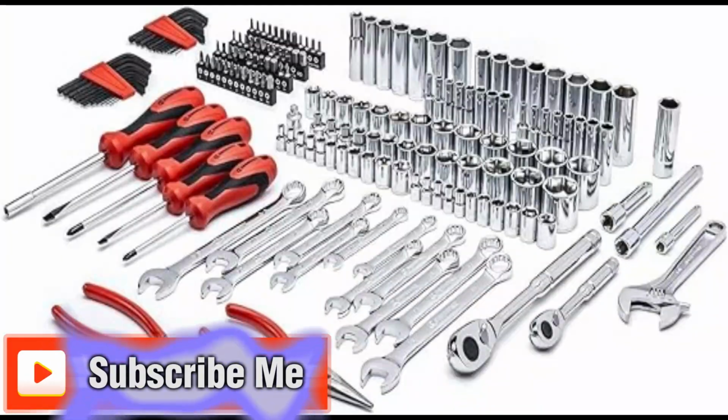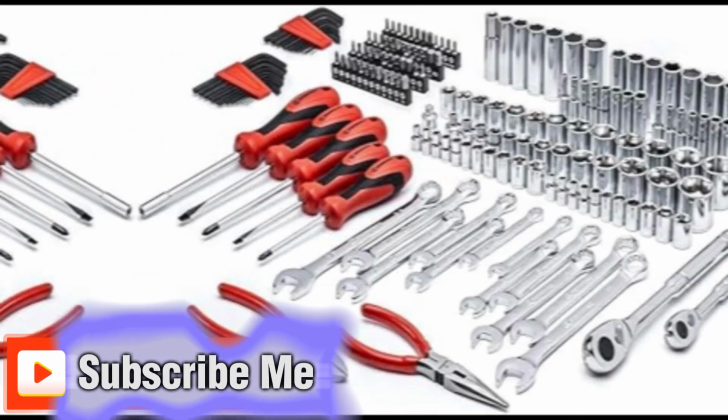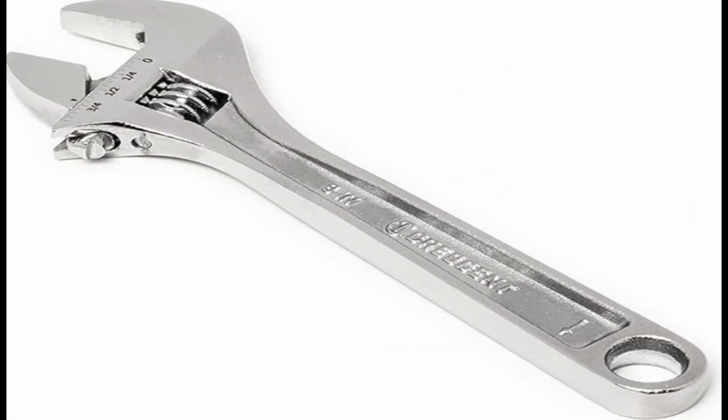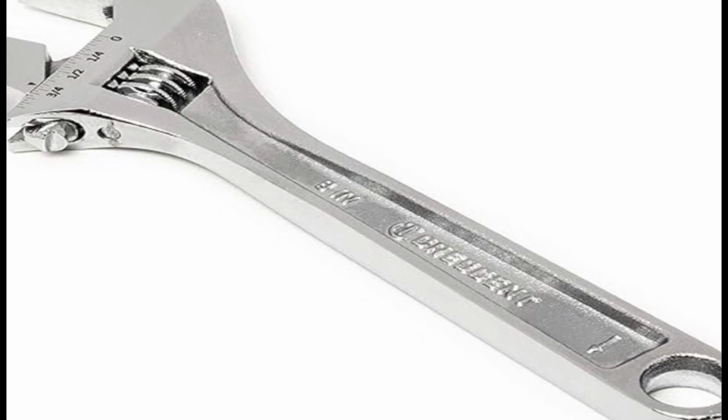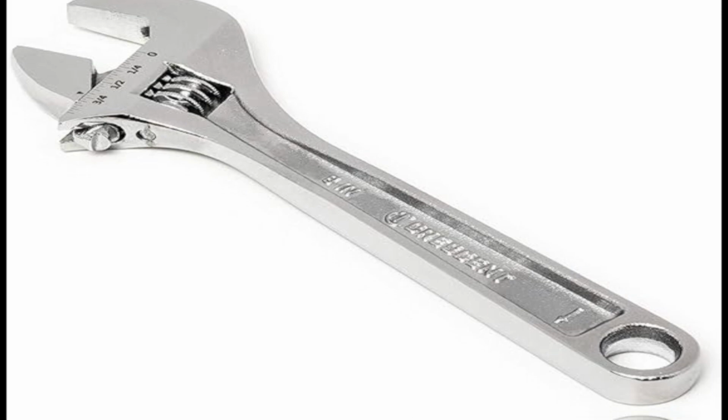These sockets and ratchets are some of the highest quality performers in the test, and there are a lot of them. You get 2 ratchets with 3 extenders for hard-to-reach places and over 80 sockets in metric and SAE, including a super handy 5/8 spark plug socket.